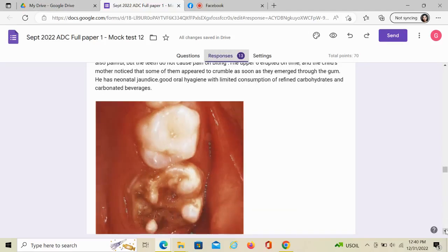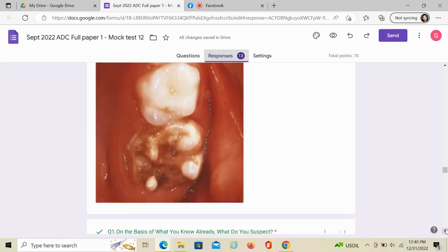And this is what it is. This is how the tooth looks. You can see the structure of the tooth. It does not look like caries. It looks like the tooth is not formed properly. When this happens, what is it called? It's called hypoplasia.